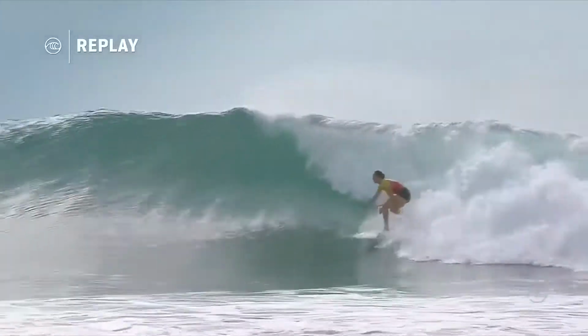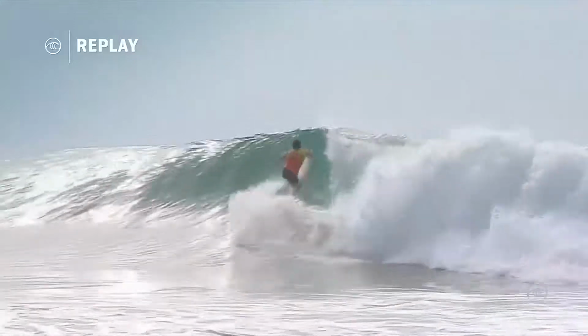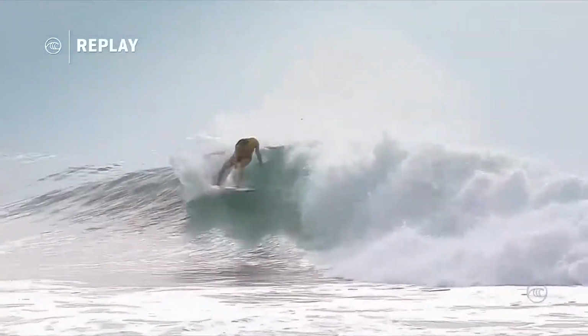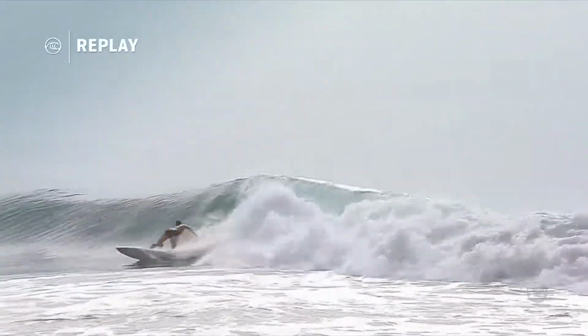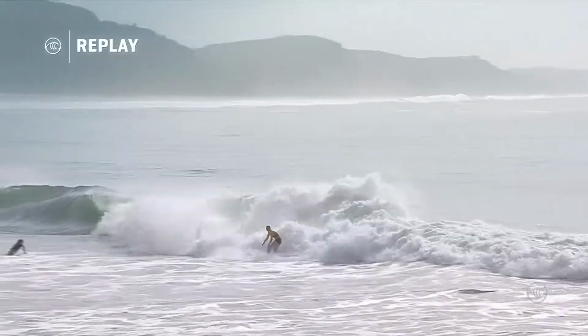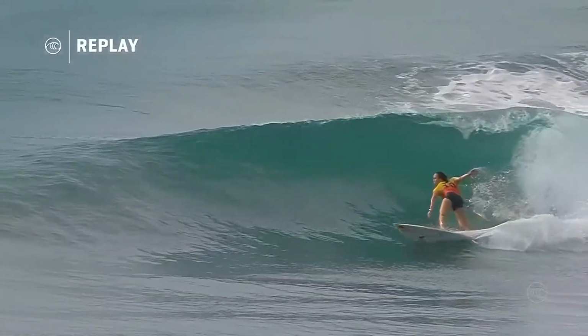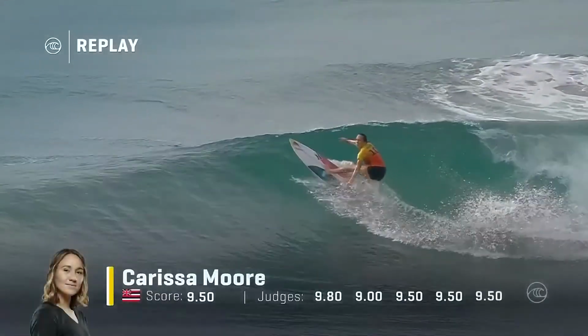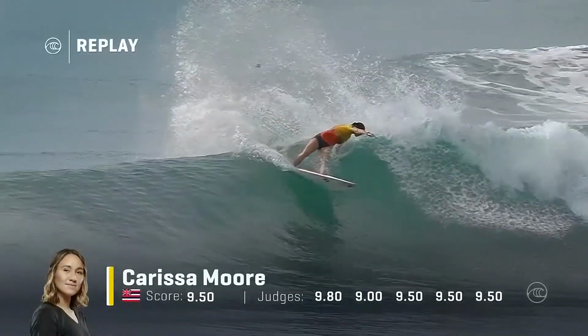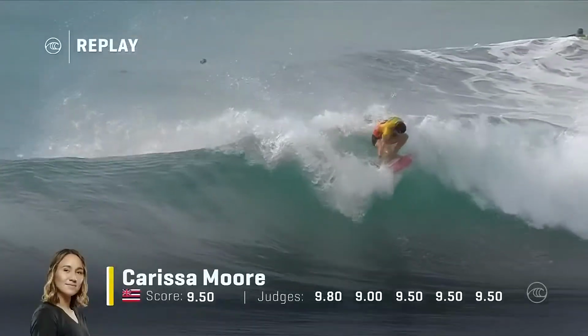Textbook rail surfing. And Carissa just went to town on the inside, especially after having to expend a lot of energy. That wrap right there was the most difficult one out of all of them. Came completely around on this one carve. Look at this. Textbook technique. That's a Kelly Slater type turn right there, and that's where that comparison came from.